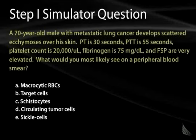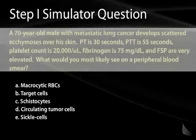A question to go over in the discussion of thrombotic disorders. A 70-year-old gentleman with metastatic lung cancer developed scattered ecchymoses over his skin. Prothrombin time is 30 seconds, PTT is 55 seconds, the platelet count is markedly decreased at 20,000. Fibrinogen is 75 milligrams per deciliter, and fibrin split products are remarkably elevated. What would you most likely see on a peripheral blood smear?